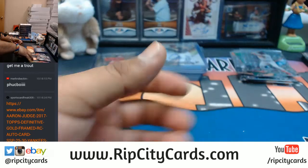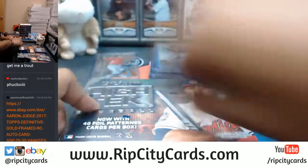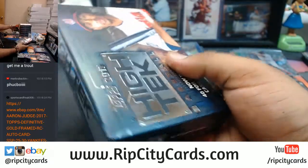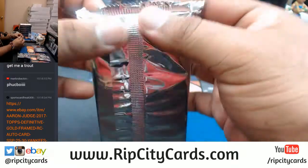Alright. We're still not halfway. We're about to be right now. Not a bad case so far. Been some pretty nice autos. I really wish I could see the Aaron Judge.